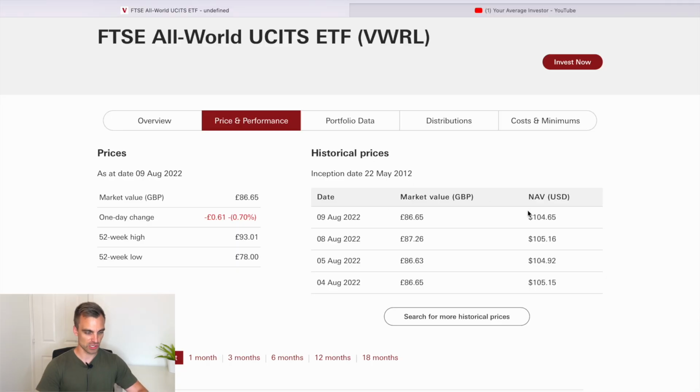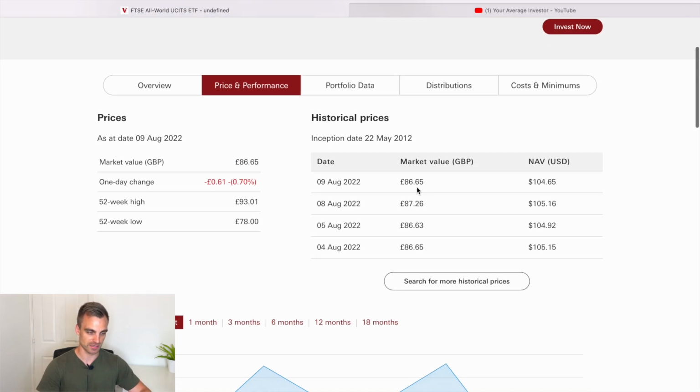From this screen, you can search more historical prices, so you can see a value of the ETF at the end of every single day. So at each market close, this information here will update. So you can see yesterday obviously closed at £86.65.